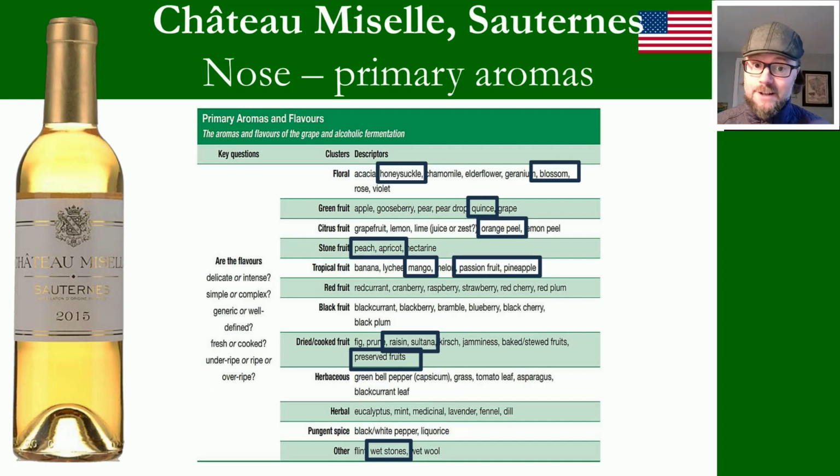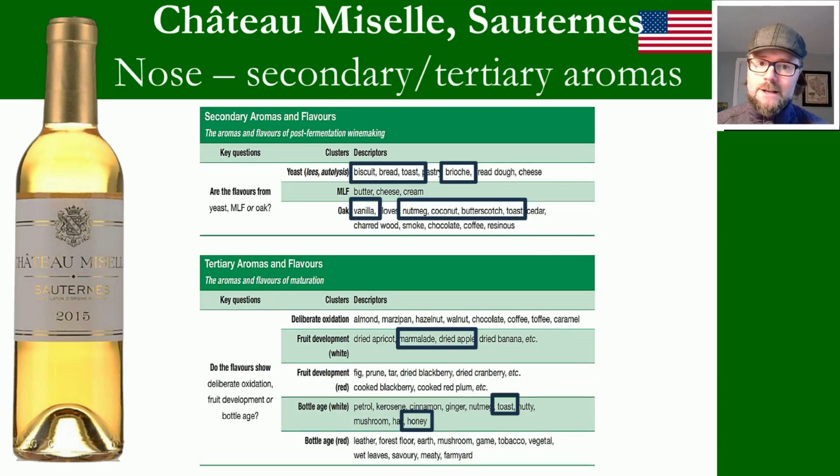Plenty of primary characters here. A lot of fruit. You've got Semillon, Sauvignon, and Muscadel all vying for your attention on the nose. And that's where you get honeysuckle, orange blossom, sort of really lifting off, quince, orange peel, peach, apricot, mango, passion fruit, that's the Sauvignon Blanc, and even pineapple. Some of it's a little bit sultana, raisin-like, and a bit preserved fruit with a bit of minerality. Plenty there for primary.